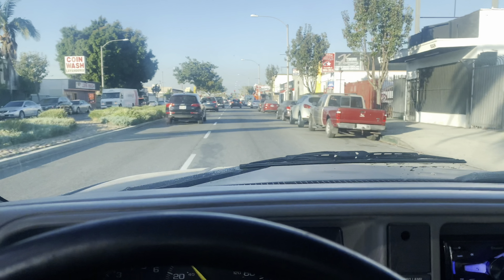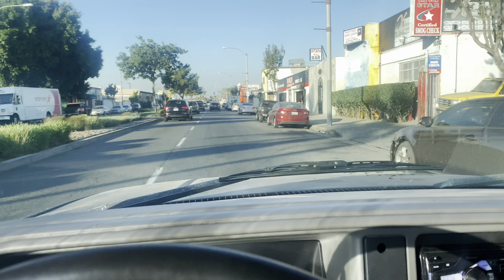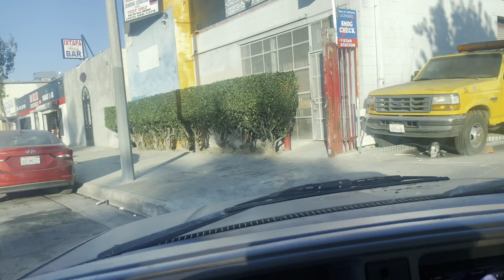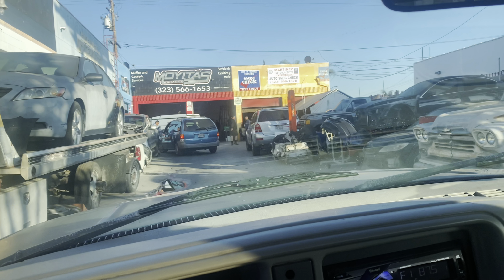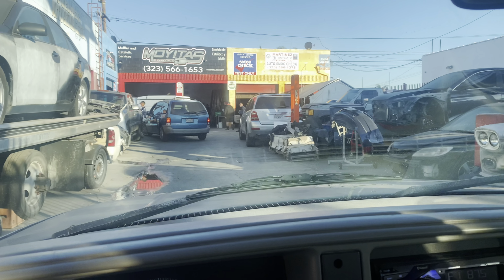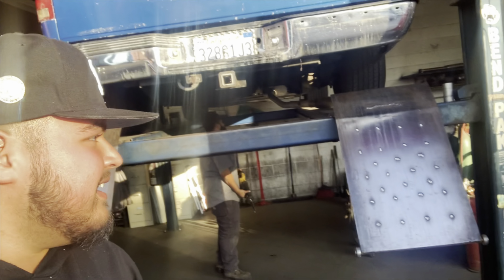Alright, but guys, so we're actually pulling up right now. It's right here. So it looks like it's gonna be pretty packed, folks. Alright, guys, so we finally arrived to Moita's Exhaust. You guys can see. Oh, it's on this side. Ya hablamos ahorita what we're gonna do to it. Let me just show you guys in a bit.